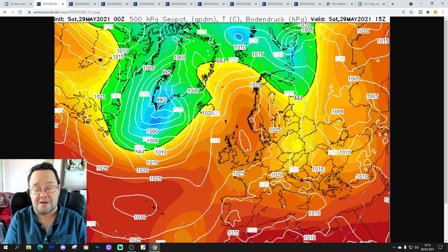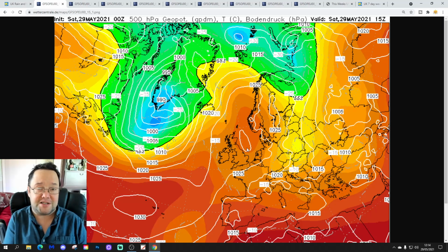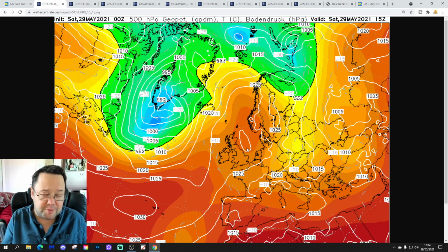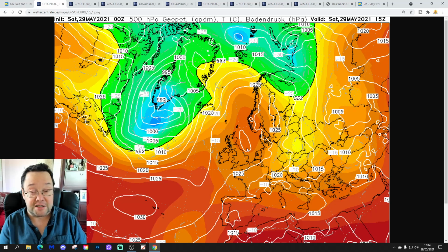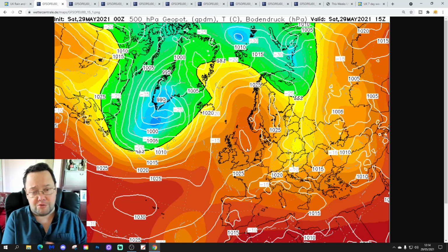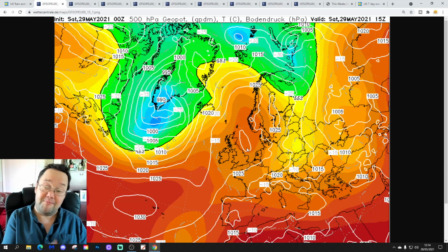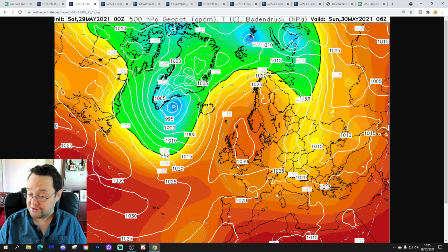However, some western and northwestern areas might stay cloudy for much of the day. So northwest England and southwest Scotland could keep quite a lot of cloud. There could be a scattering of showers, particularly in northern and western regions. Southern and eastern areas should be mostly dry. Temperatures today will reach around 21 degrees in the sunshine, so about 70 Fahrenheit, feeling really quite warm in the south and in the east. Cooler, of course, where I've got the cloud in the northwest, but even there it's going to be a pretty warm and humid feel.